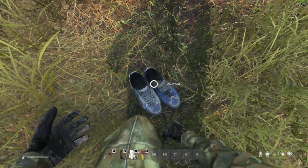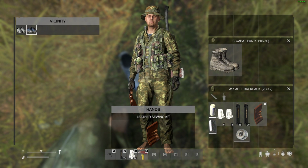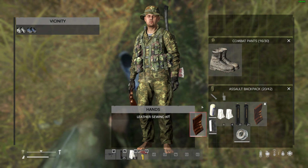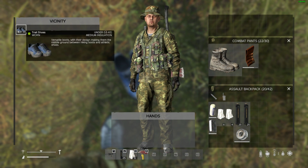Right, let's see what they've gone to. So they have gone to worn. Okay, which is pretty good. Now you can't repair stuff beyond worn. It'll always go back to worn.